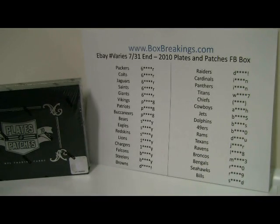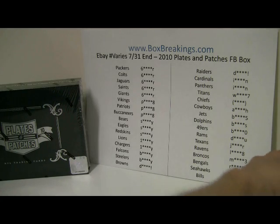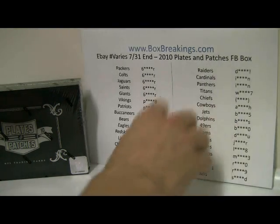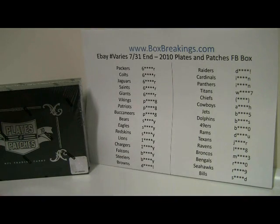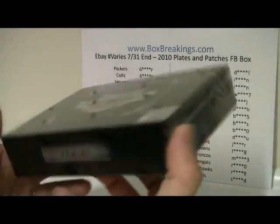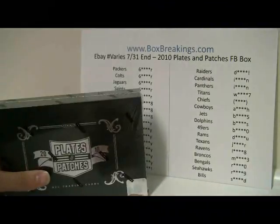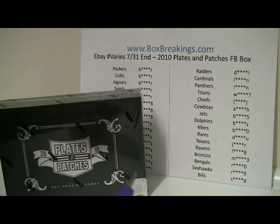And if you guys are new to my breaks, this is your sell sheet. It will tell you which teams that you own in the order of most teams to least teams owned. So take a look at that, make sure it's all right. Should be. Here is your box that we will be breaking tonight. Plates and patches, very popular, very nice product. With that, I think we've done everything that we need to get done.